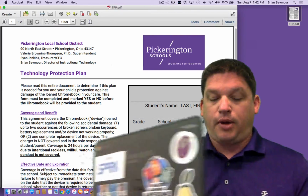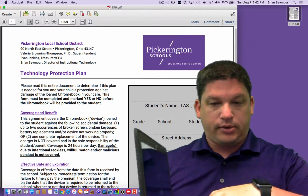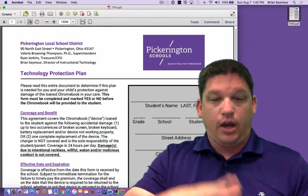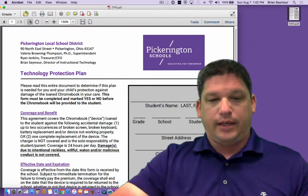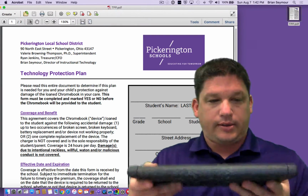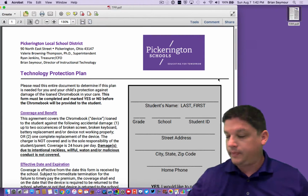Okay? The other problem is sometimes kids will leave headphones or earbuds right here on the screen, or a pencil, and then they'll close the device. Well, when they close the device, if they close it hard enough, the screen will crack. So once again, just be careful that you're not leaving anything on the keyboard, and be careful that you're actually holding the device the way in which it should be held, which is by the base or by the bottom.